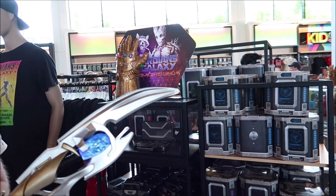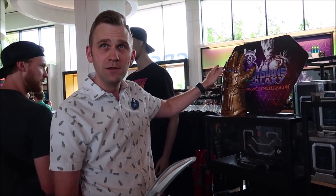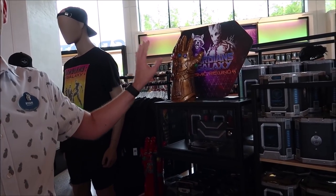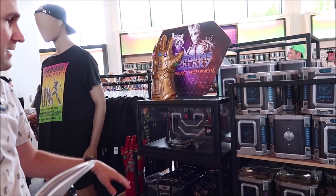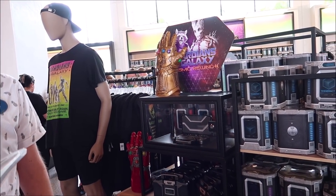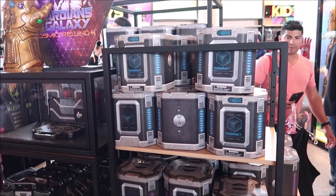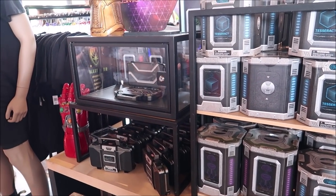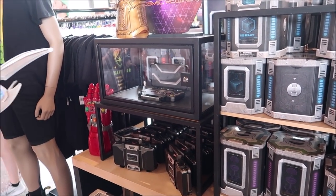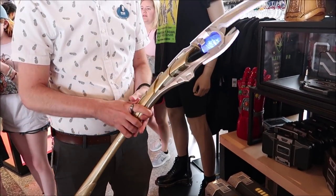You actually get all six stones. Really? The gauntlet includes the Soul Stone, which is only available through the gauntlet. You can't get it any other way. Wow. So you can buy the stones on their own, but not the Soul Stone. That is so crazy. So I just found out that all of the Infinity Stones are actually powering something. They're interchangeable, kind of like something at Galaxy's Edge, like Loki's staff. You can switch out the stones in there too.